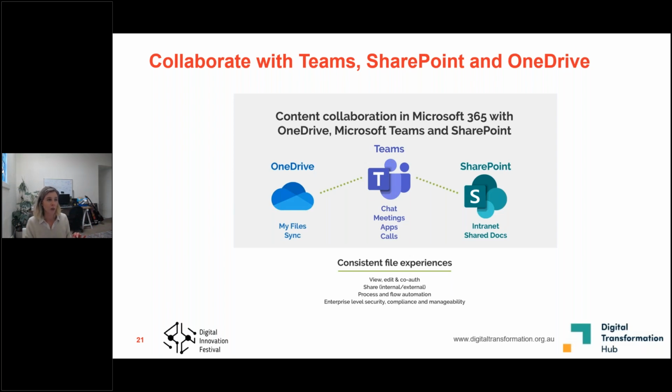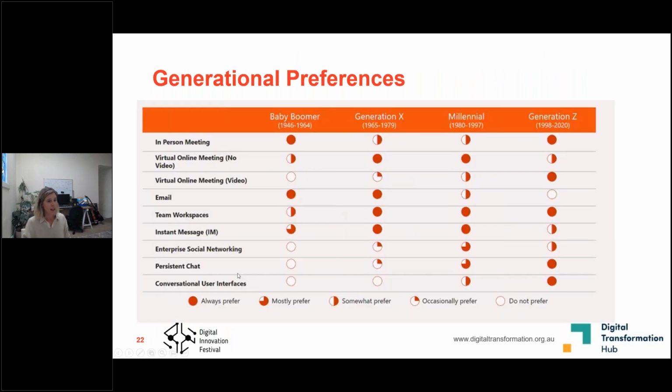And again, don't worry too much. Like if you're not using SharePoint, maybe you don't need it in your organization. Maybe you don't have enough people or enough news or content. Like you could just be using Teams and OneDrive. But I really just wanted to call out those three because together they're powerful.